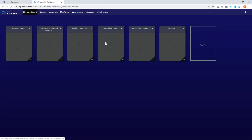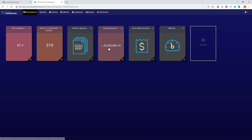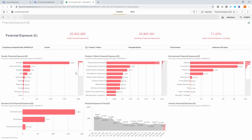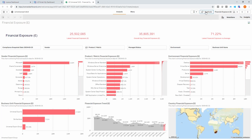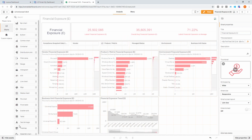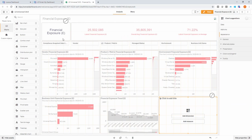And part of License Dashboard Portal is the ability for us to take a tile or a chart and actually understand things like financial exposure by category. And we're able to do that within the self-service area of License Dashboard Portal, where we can just click on a chart and really get some power behind the visualization. Choose the financial exposure chart, and we can add in another element for financial exposure. So I'm just going to duplicate this chart. It might be that I'm not interested in the geographic location, but what I am going to do is put in a heat map. So again, this financial exposure chart is telling us what our risk is across the business units historically in desktop, servers and for products.